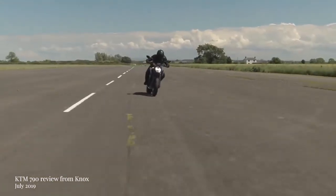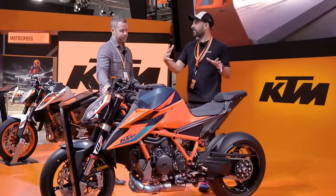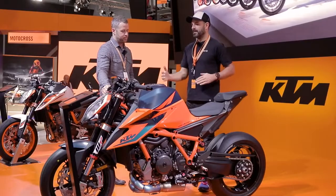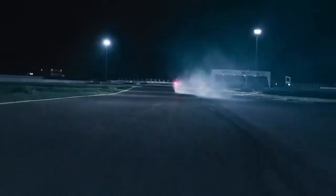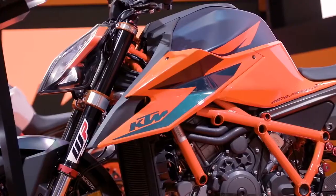Monstrous power, huge torque. It's just a wheelie machine. It's a hot rod. It's the hot rod of the Super Nakeds, isn't it? Everybody seems to be incrementally increasing power and dropping weight, and they've done pretty much the same thing with this machine. That being said, it has got all the bits to complement that, so it's not just all power. They've done a huge amount of work on the chassis.